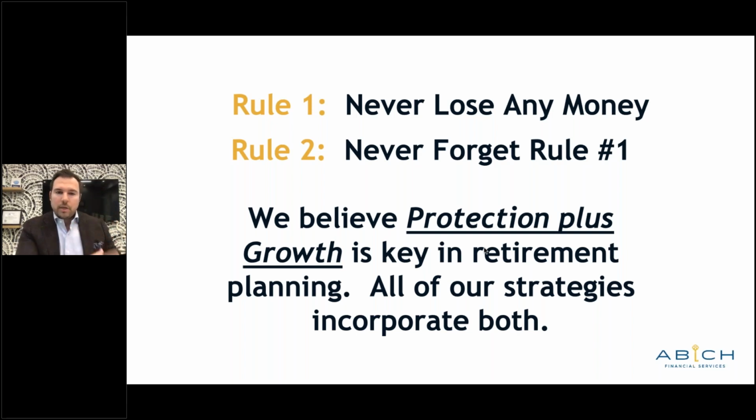Yes, you should have money in the market, and you should also have money out of the market. You should have money for growth and money for income. So we believe both is key. And that's why, again, clients come to us from all of these big name firms, because they have a plan that's solely focused on accumulation. They've done a fantastic job of saving. The savings isn't the problem, but they need that savings to turn into income. And that's why they come to us.